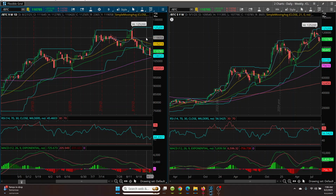So again, we have to get back above that 8-day, then we can start hitting up the upside targets, but you have to reverse this downtrend. Right now, we're in a downtrending situation on Bitcoin. Okay, let's take a look here at gold and silver.